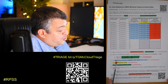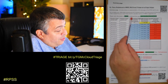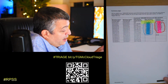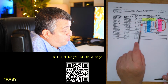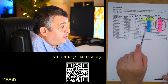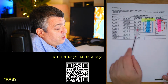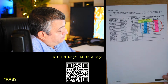Question 3 is an important one. Have any of your contributions gone higher in any year during the remedy? You basically need to compare this column, which are the old pension input amounts, and this column, which are the new amounts. If we do that for mine, you can see that all of mine go down. For example, here, 43 becomes 36, 51 becomes 44, 37 becomes 13, and so on. So I don't fail on that, but it doesn't matter because I've already failed on the first question. But if any of yours go up in any of those years, then that's a fail.